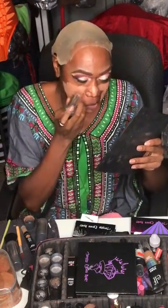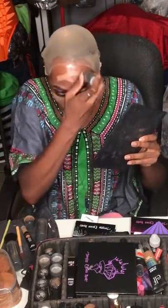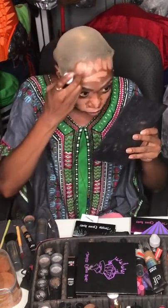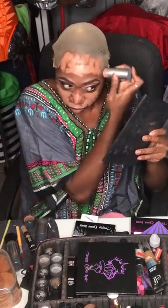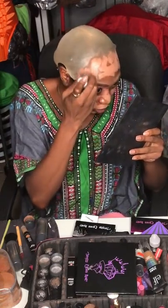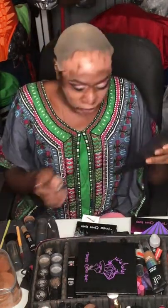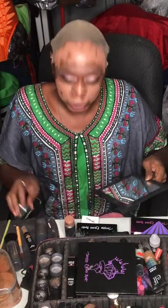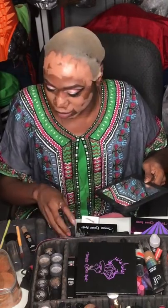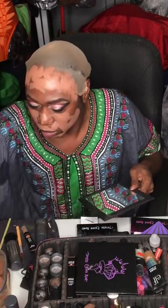I use this shade because I'm doing stage makeup and I tend to darken everything around me. As far as when I get to doing my features and cutting my cheeks, etc.